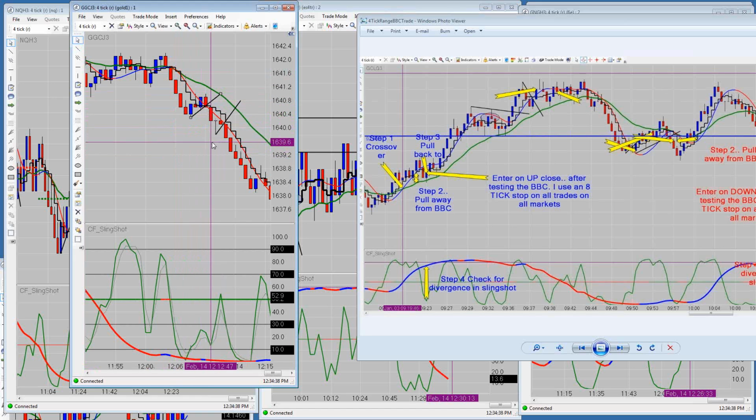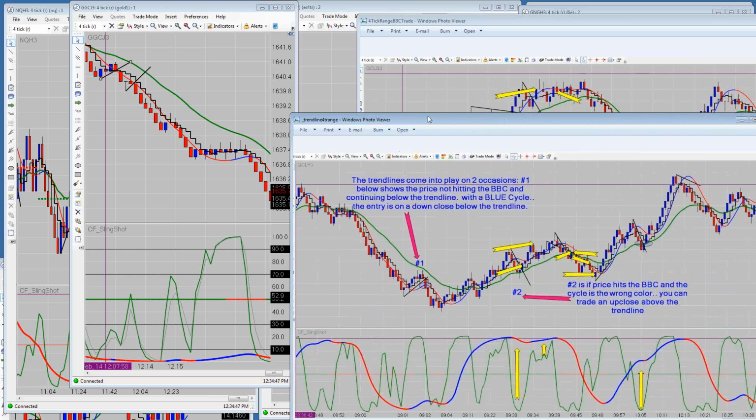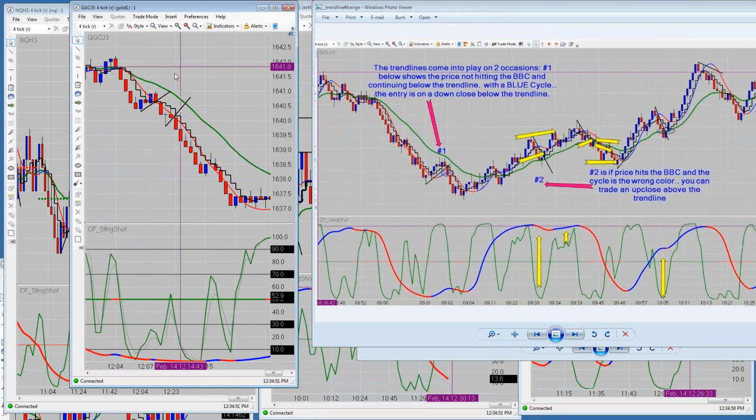Okay, we had bearish divergence down here, down closes below the trend lines. I didn't show you that picture yet. Let me bring that picture up. Here's that picture. Okay, now the trend lines come into play in two cases: when it doesn't pull all the way back up to the BBC, or when the cycle changes color during the pullback. All right, you can see all this right over here.